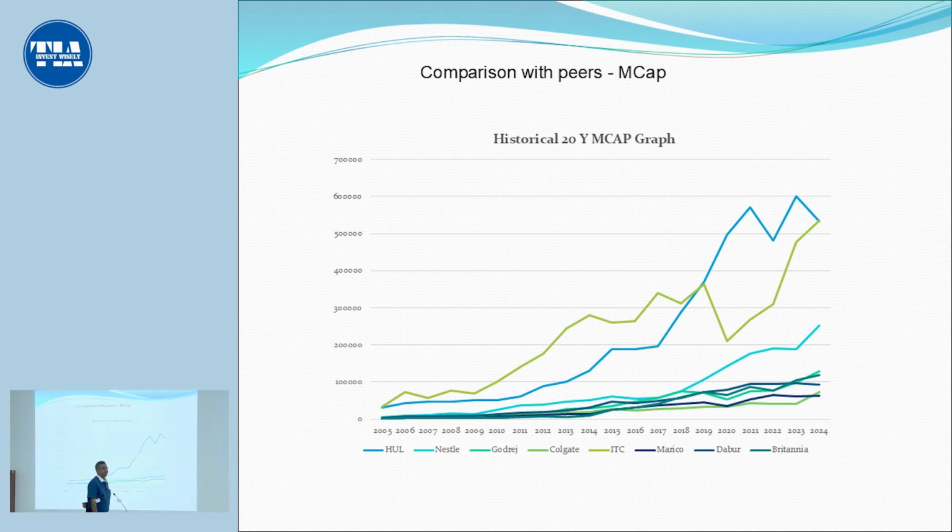In comparison with market cap, it's just an academic study: how the market cap of each and every company has grown over the last 20 years. I'm studying the entire industry here. Almost everyone has shown a growth. But this is just a graph and doesn't show the quantum of growth. We'll go next to the quantum.